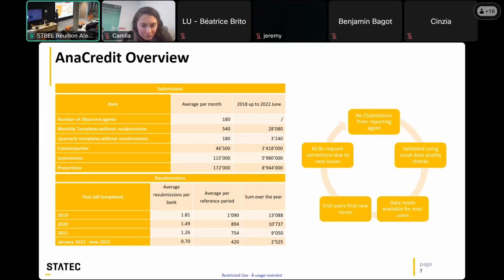In AnaCredit, we have 115,000 instruments provided by Luxembourgish banks, and they are protected by 172,000 protections. When we look at the data from 2018 to June 2022, we see that we are working with big data. If we want to analyze the data, we have to use machine learning tools because you cannot read every observation with 1 or 2 variables to see if everything is reported correctly.